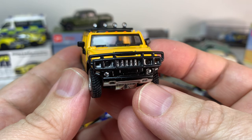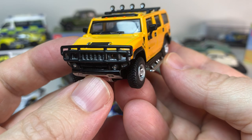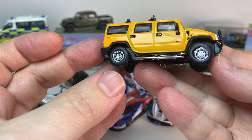Front end details very nice. Skid plate. Yeah, this is nicer than the Jeep was. Although the Jeep's not bad at all. This is a better model though. Very cool. And of course these roll. Yeah. Happy to have this. Not a huge fan of Hummers.